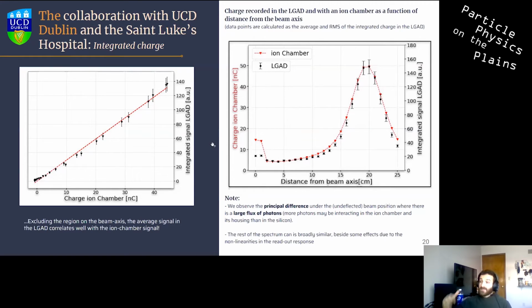The principal differences that we observe in the whole spectrum are when we have a large flux of photons, because more photons may probably be interacting with the casing of the gas detector itself, instead of the metallization of the silicon. While the rest of the spectrum can be broadly similar, and that is confirmed when we plot the correlation between the two quantities. Every point, I didn't say, but every point obtained with the LGAD is the average of 200 triggers, and the error is just the RMS of that mean.